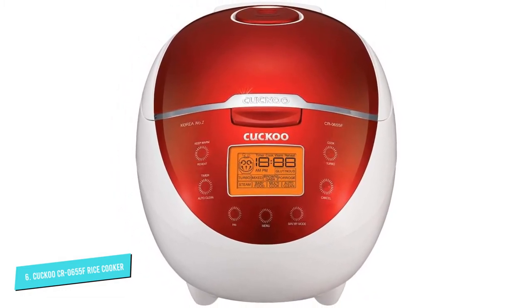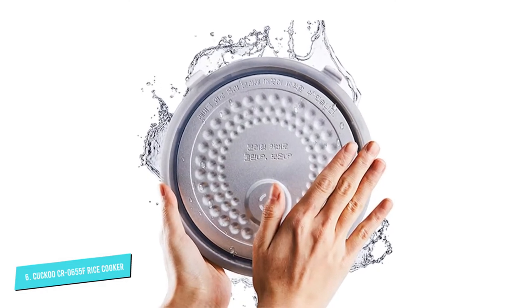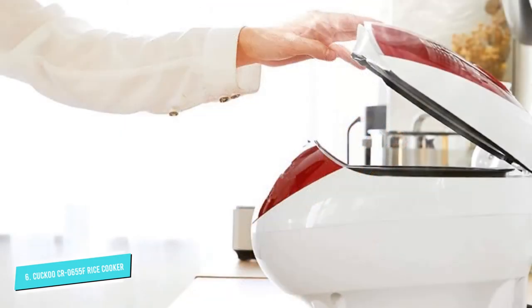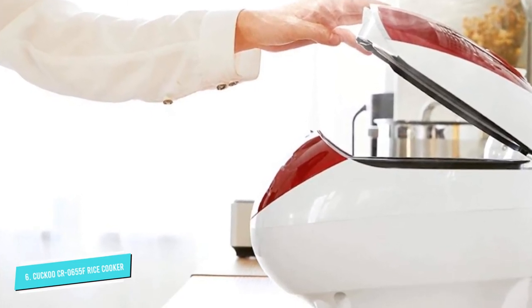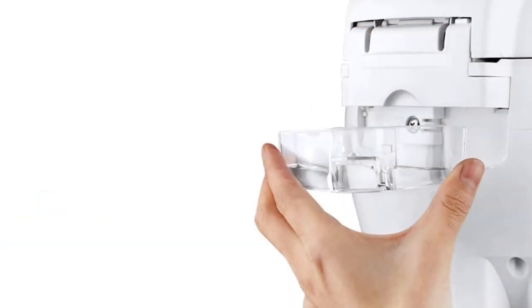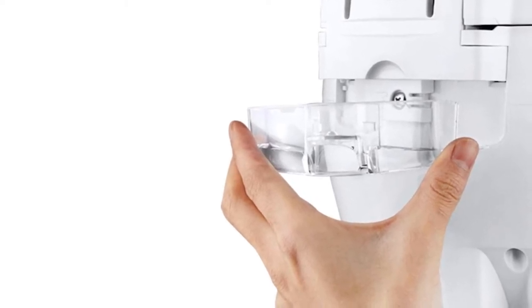This device has a Micom mode feature, which lets you select the degree of softness and glutinosity of the rice by adjusting the level of heat and soak. This rice cooker features auto steam cleaning. All you need to do is press a button to release jet steam that cleans and sanitizes the interior of the device. The inner pot has a non-stick Teflon coating to ensure that the rice does not stick or burn. And it has a detachable cover that is easy to clean.